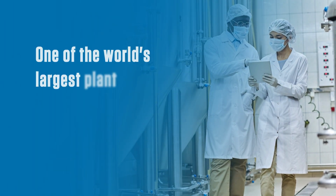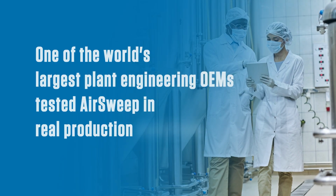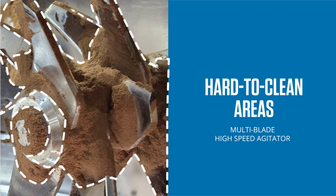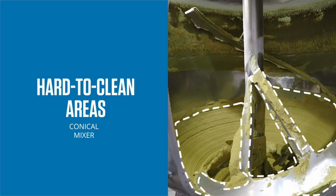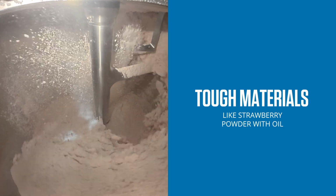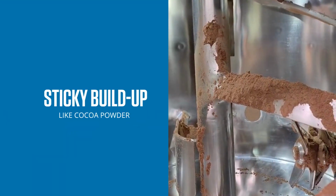One of the world's largest plant engineering OEMs for bulk material, powder, and liquid automation systems tested AirSweep in real production conditions. The trial proved that it works on hard-to-clean areas, clears tough materials, and sticky buildup.